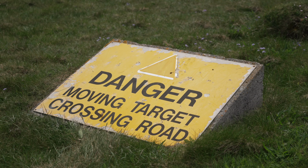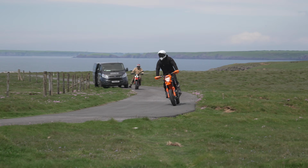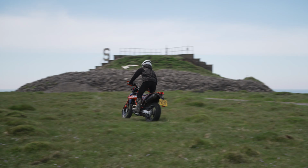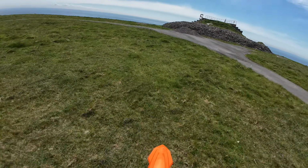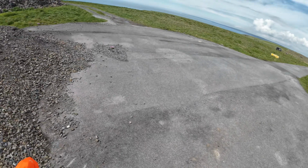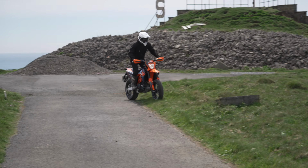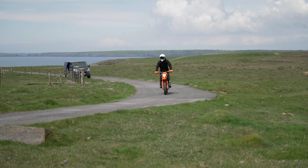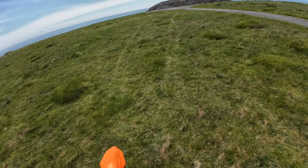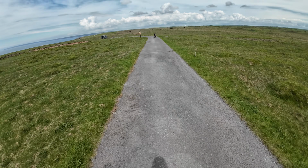Now, we're going to do a silly jump off this concrete wedge, first on the KTM, then on the Ducati. Let's go. Here we go. This thing is stupid. You shouldn't be able to do this on a road bike. Oh, I love it. That is a harsh impact on the way up and the way down. It's funny though.